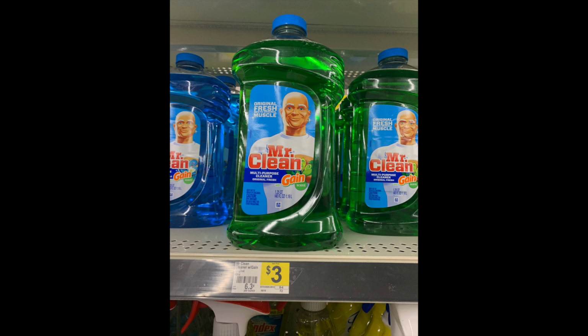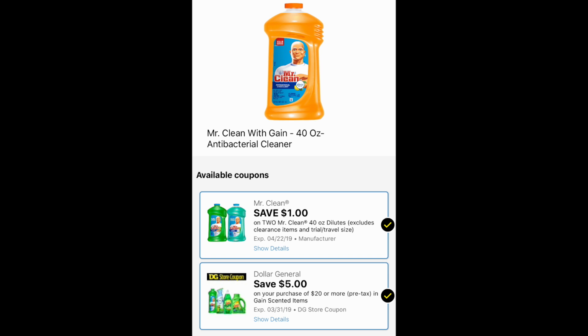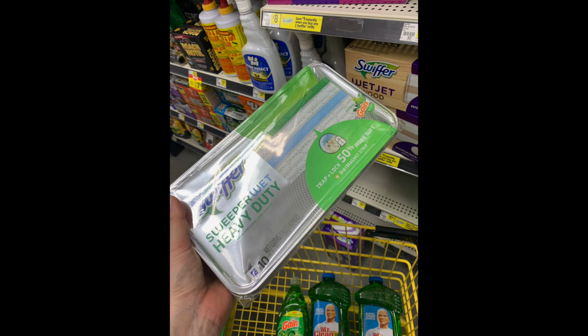Anyhow, 2 of these, that would be $6, and I scanned this little guy, and boom, look what showed up in my phone. We have $1 off too, and this is also part of the $5 off $20. So how fantastic is that? So grab 2 of those, and then you're also going to grab 1 of the Swiffer. It's just these wet packs to go with your Swiffer mop, and it has that little Gain logo.